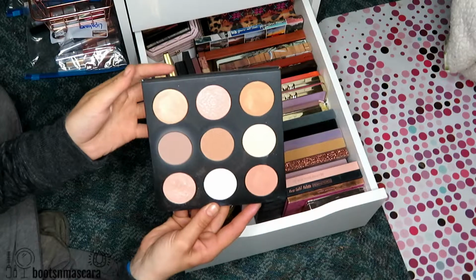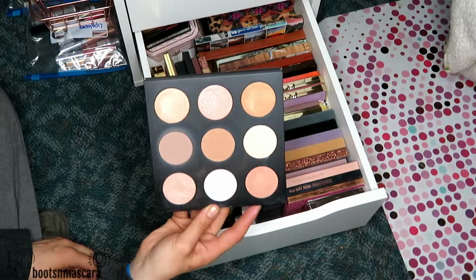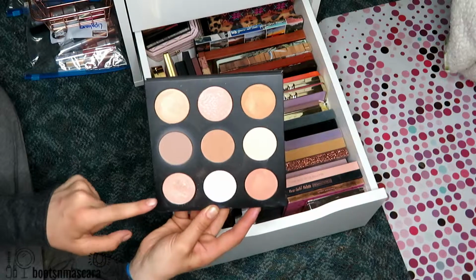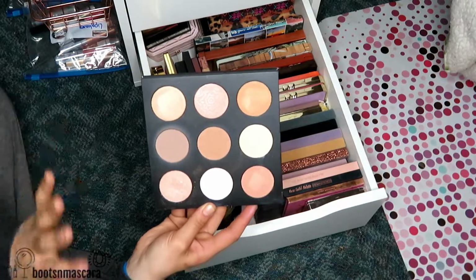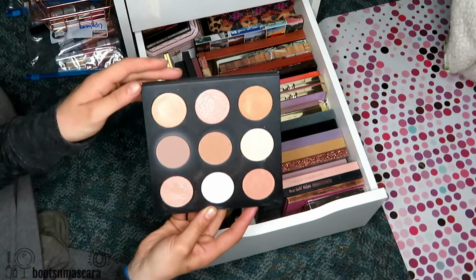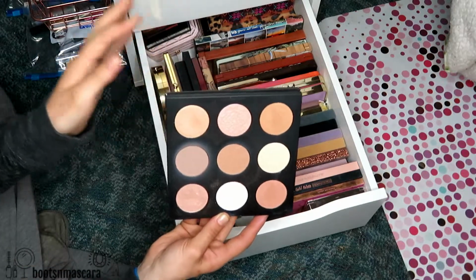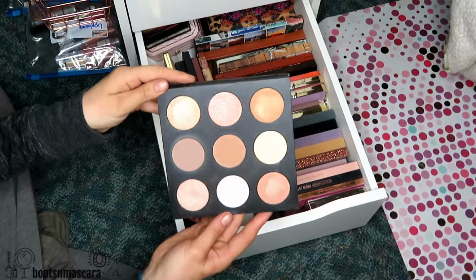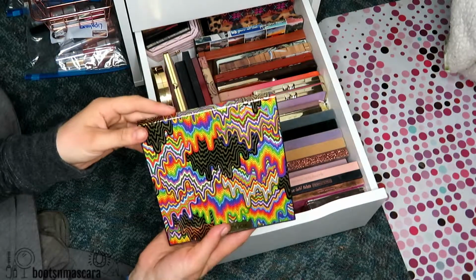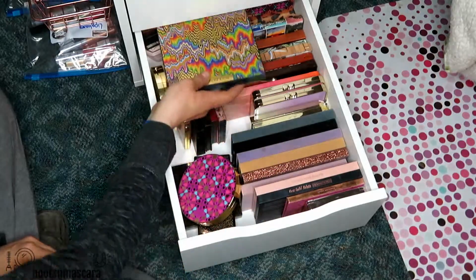There's a lot of pans in here. There's a lot of product in here. Honestly, I get use out of this one, a little bit of that one, and this highlight. I really don't use anything else. So for the price, it's okay, but if I would have gotten it for full price, I would have been like, eh. It's also super oblong and huge to store, so I'm gonna have to stick it back here.